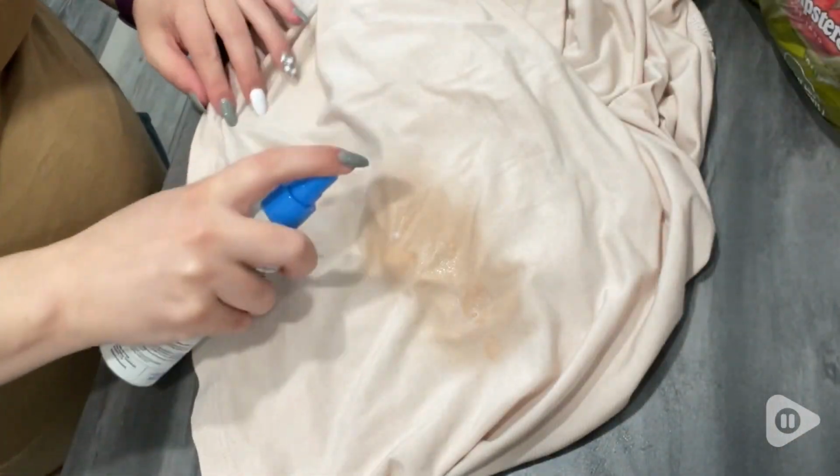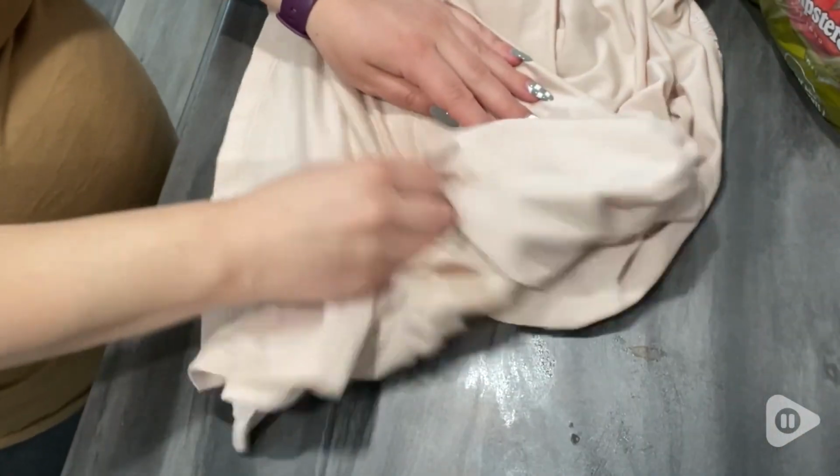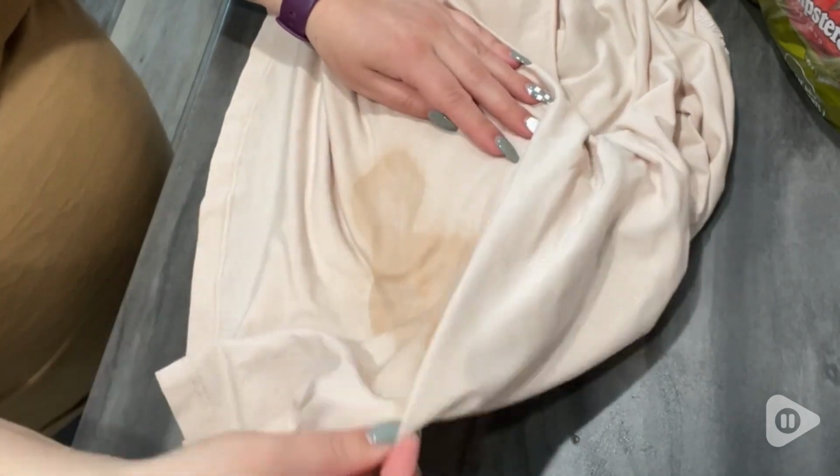This stain had been on this robe for a while. I was not at all confident that it would come out. I just wet it first and then applied the stain remover and washed it like normal, and it came out. I don't even know what this stain was, and I was so excited about it.